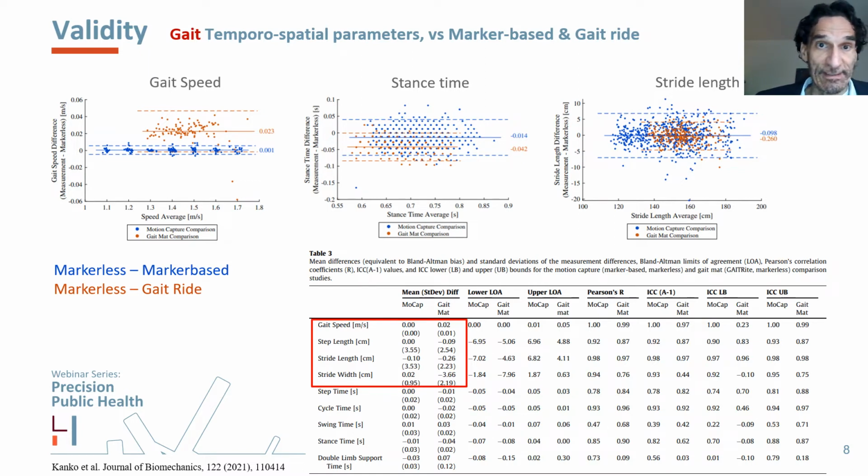This is comparing temporal spatial parameters of gait to a marker-based system and the so-called GAITRite mat, which is accepted in the community also. And one can see that with a markerless system, gait speed, stance time, stride length, they are well within acceptable limits.